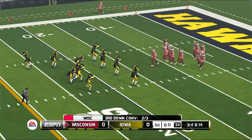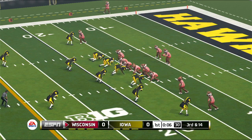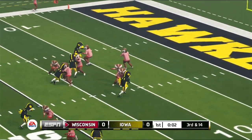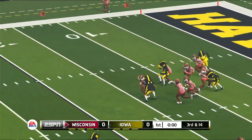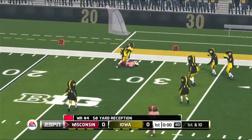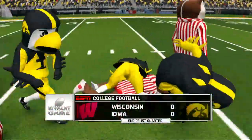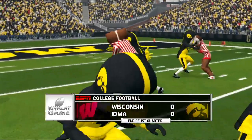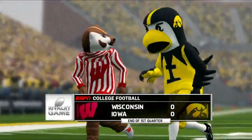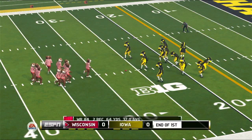Third and 14, ball on the 16-yard line. Black five, easy. He airs it out. He's hit and taken down. Nice catch on that one. So at the end of one quarter, this one's scoreless. Even first quarter as we head into quarter number two.